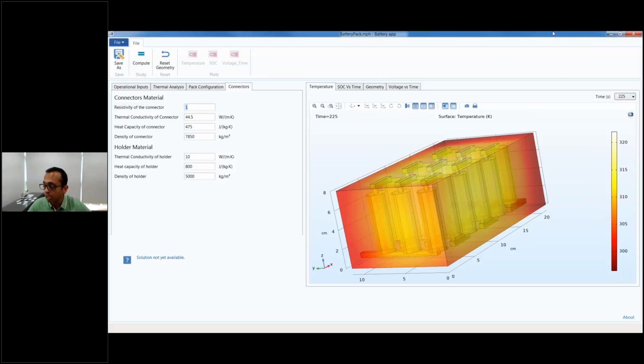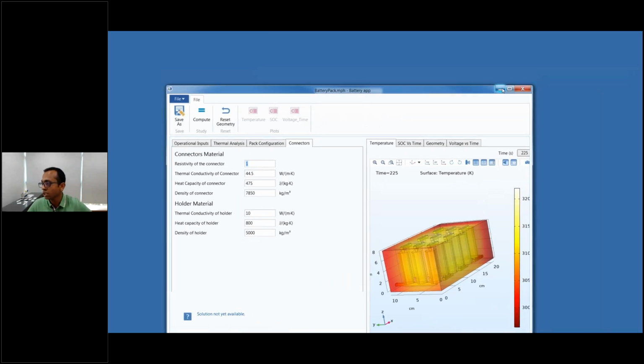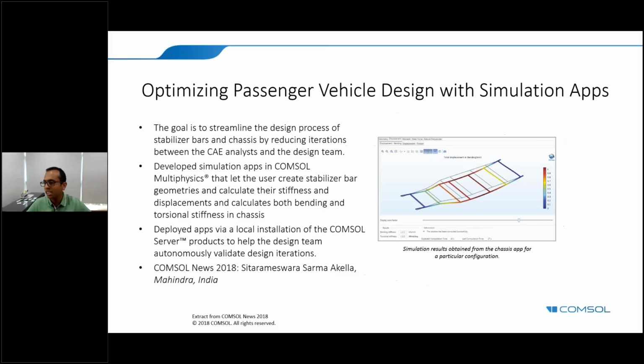Now, I've shown you an example of this app for battery simulation. But of course, these apps are not limited only to electrochemical analysis. You can use this for any engineering applications. This is an example from Mahindra, where they have deployed these apps to their design team, and they use them for, in this case, better designing a chassis.